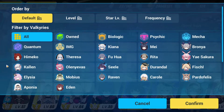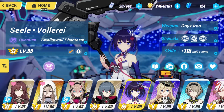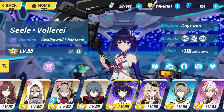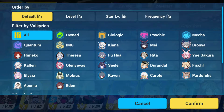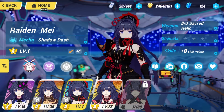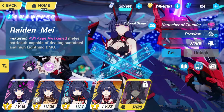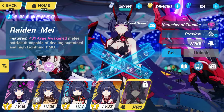The slightly limiting factor is that specific character models can only use one weapon type. For example, all Kianas use pistols, all Bronyas use cannons, and all Meis use katanas. And while this may be a limiting factor, it is heavily alleviated by the sheer difference in gameplay between 2 models of the same character. Shadow Dash Mei will be substantially different to Herrscher of Thunder Mei, even though they are the same character and use the same weapon type. But in the end, choice of weapon style is near insignificant in the long run.